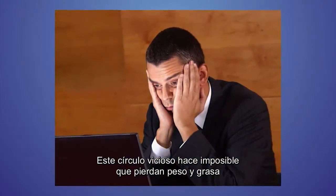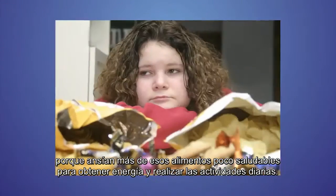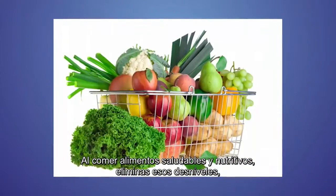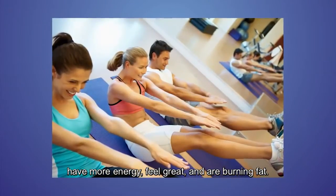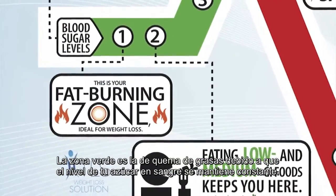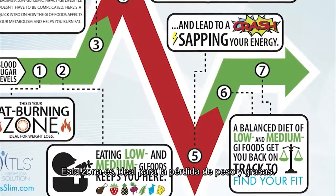The vicious cycle makes it impossible to lose weight and fat because the person just craves those unhealthy foods to gain more energy and get through their day. When you eat healthy, nutritious foods, you eliminate those highs and lows, have more energy, feel great, and are burning fat. The green zone is your fat burning zone because your blood sugars are kept at a constant level. This green zone is ideal for weight loss and fat loss.